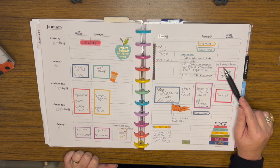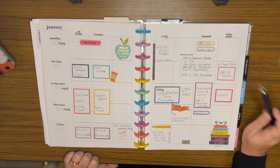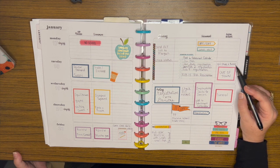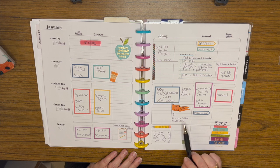So I forgot to take my daughter her shoes, but I did remember her bunny. That's her little security bunny that she sleeps with every night. And when she was home for Christmas break and she went back to college, she forgot her bunny. So I took Bunny to her when I was in Athens this past weekend.